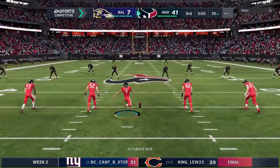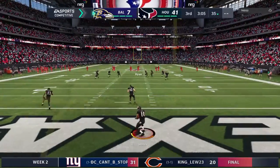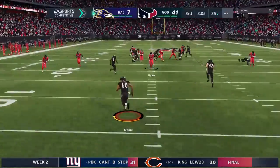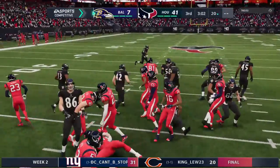And as a defense, the way that this game is going, you're excited to see those points go on the board. Gives them a little bit of leeway to play with when they're out on the field, but they're really excited to see their offense score. Now they get to go out there and do their part.